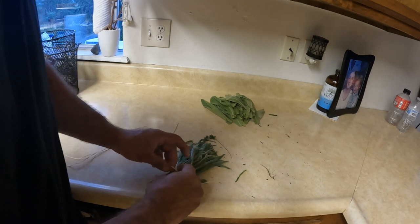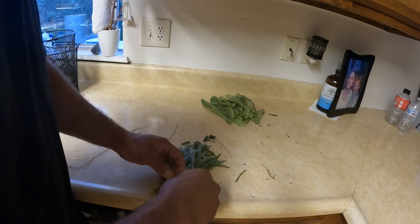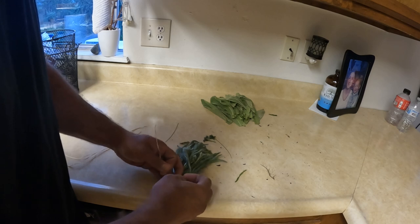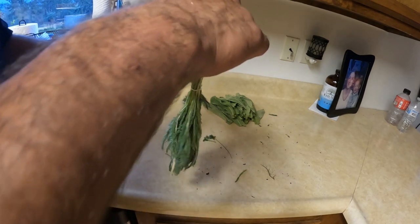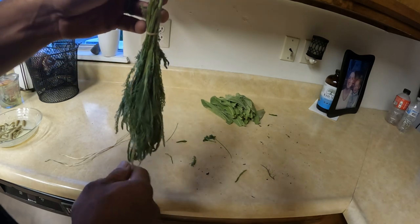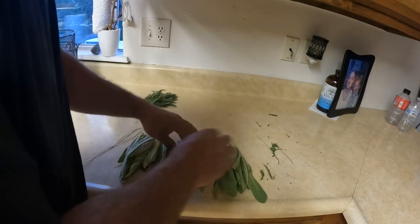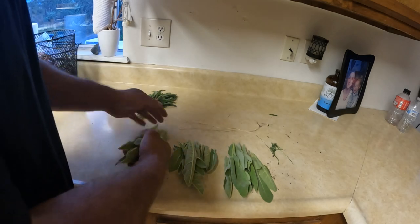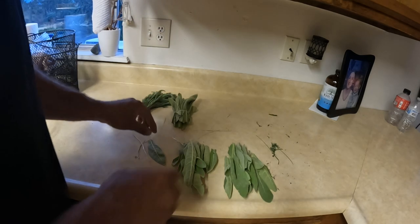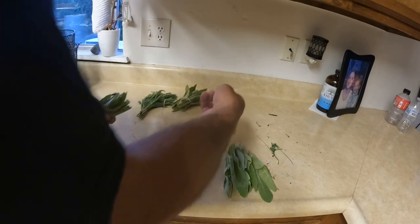Take a piece of this cattail here and I'm just gonna tie the bunch. Like so. And there we have it, we can hang that in a cool dark place for it to dry. And we'll do the same thing with the mullein. All right, I'll tie up the rest of them, and then we're gonna hang these out to dry, and we'll make some nice teas with them.